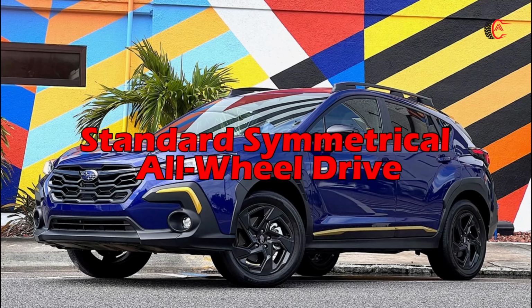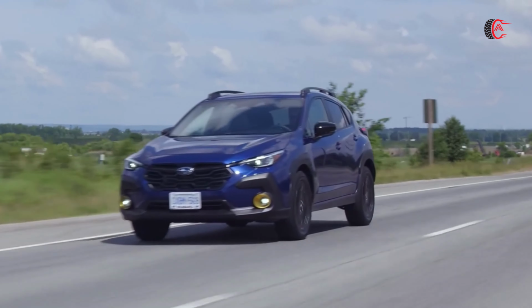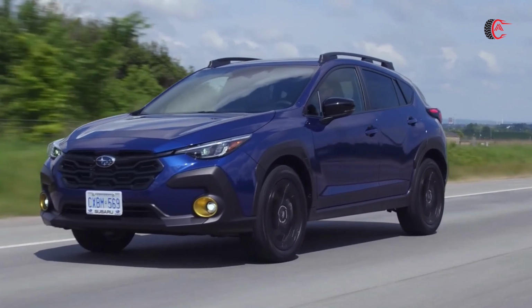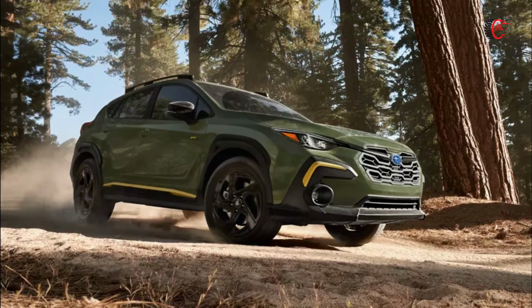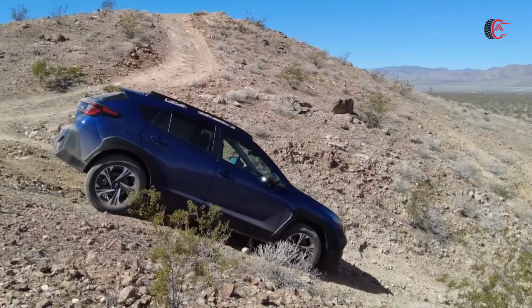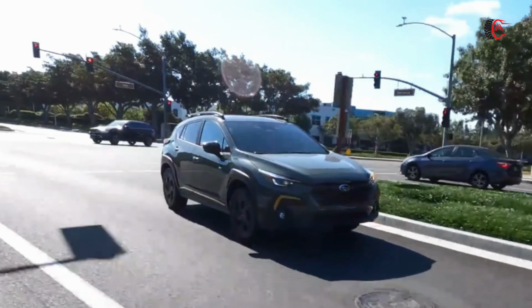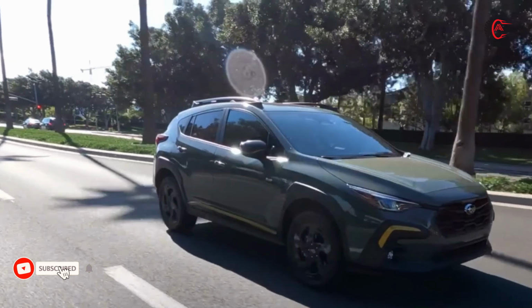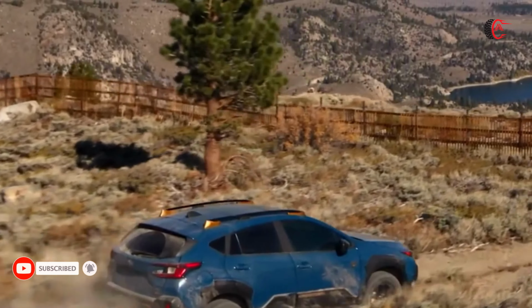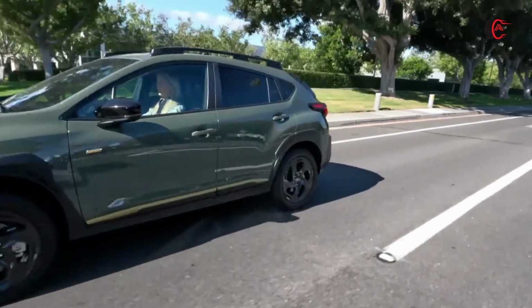Standard symmetrical all-wheel drive. The standard symmetrical all-wheel drive system in the 2024 Crosstrek is designed to optimize traction in rain, snow, on bad roads, or even when there's no road at all. It constantly evaluates acceleration, braking, and cornering in real time to continuously deliver power to all four wheels. If a wheel slips, power is instantaneously transferred to the wheels that have the most grip.